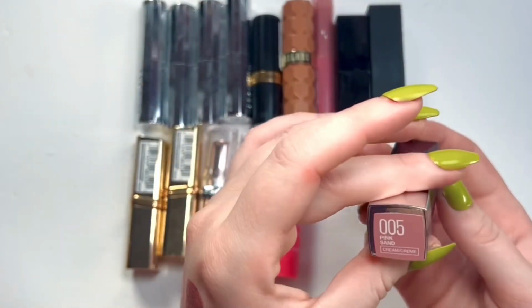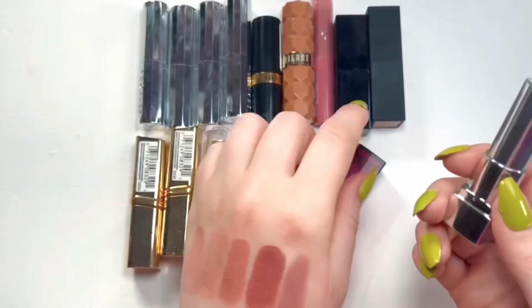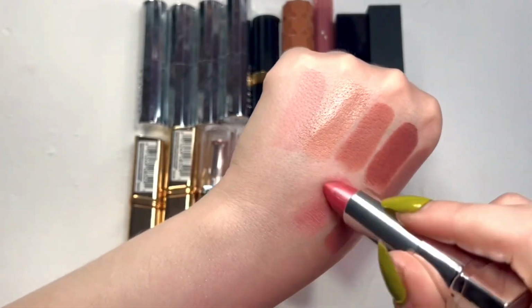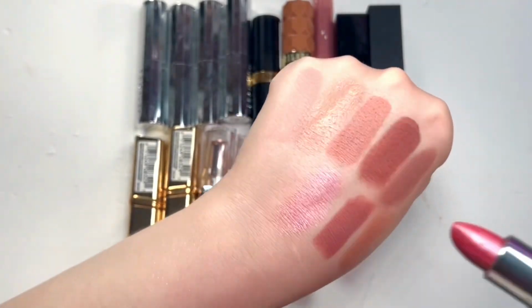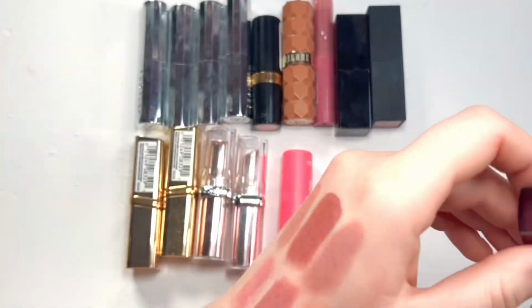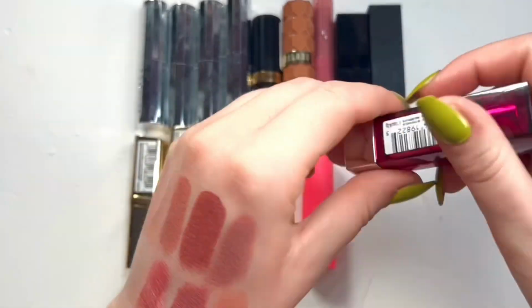Then we have the shade Pink Sand from Maybelline. This is a metallic formula, which I did not know when I bought it. Like, it is metallic, icy, that 2000 pink kind of vibe. Not what I was looking for. I was just trying to find a beautiful drugstore pink lip, and this is not it, so this has got to go.